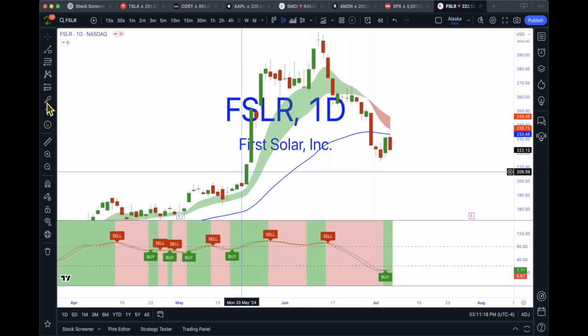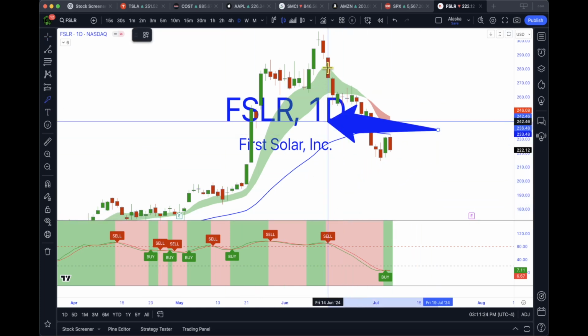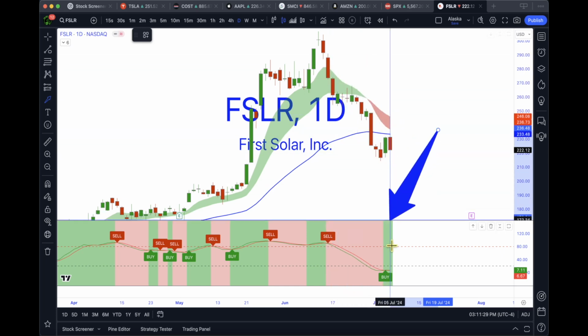And if you guys look at the actual times where it said sell, and then you match it up with the daily candles, guys, it is very close. Look at the buy signal we have now, and look at what's happening to the stock.